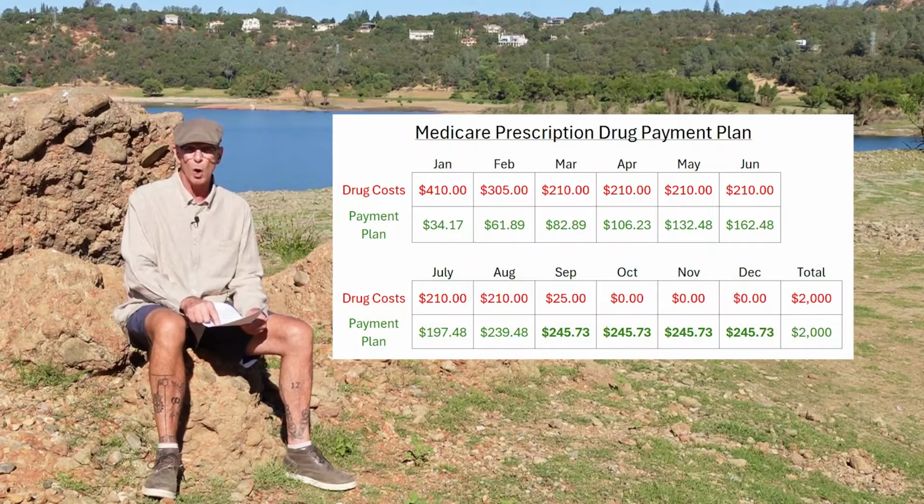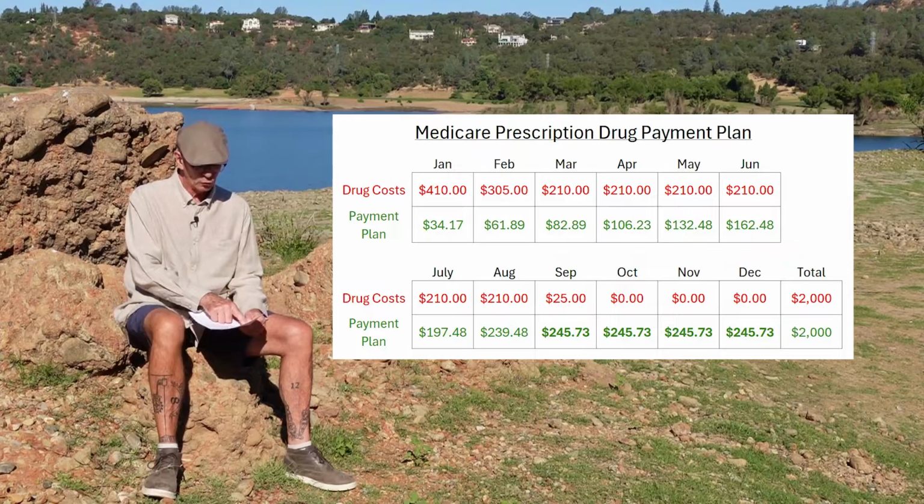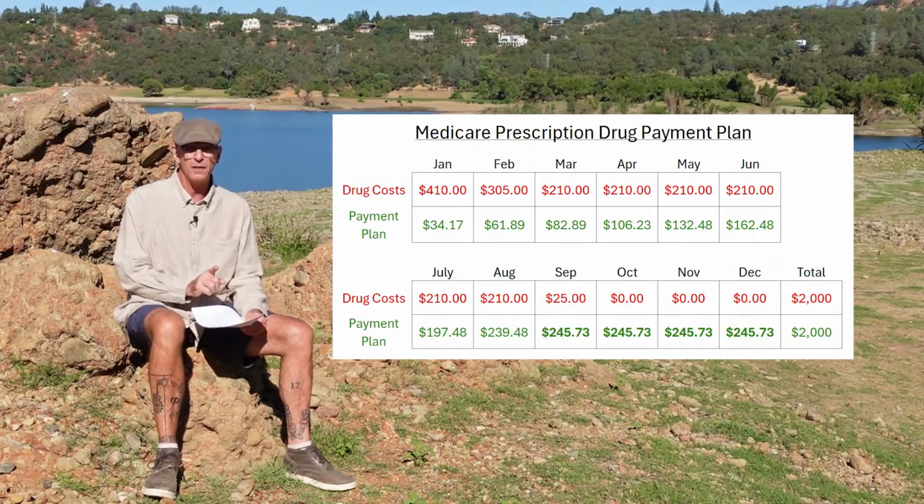So the monthly payment on the payment plan by June is $162.48, even though the plan member is incurring $210 in over-the-counter drug costs. And then we can see that continues for July and August. And then in September, that's when this individual hits their maximum out of pocket.